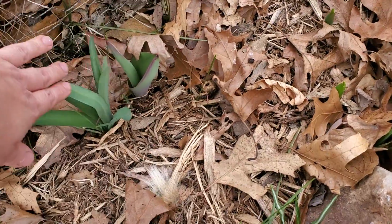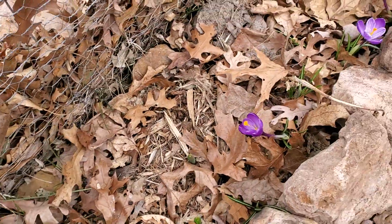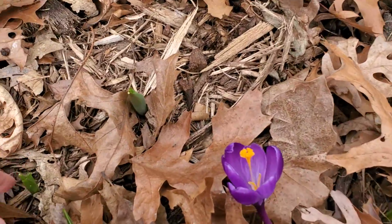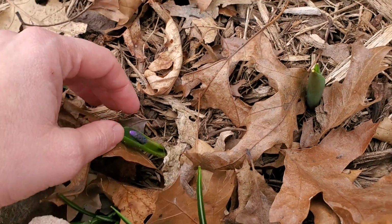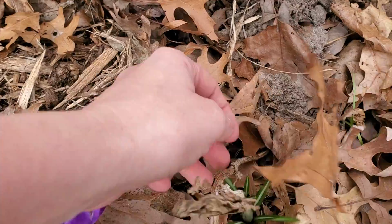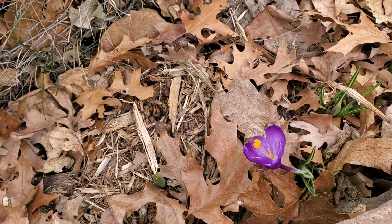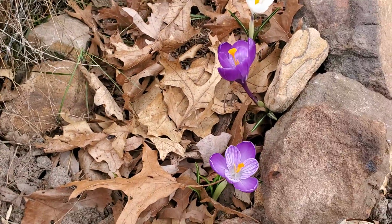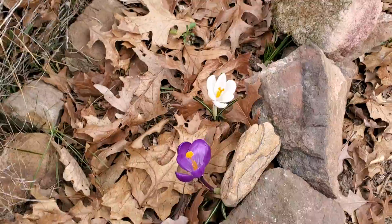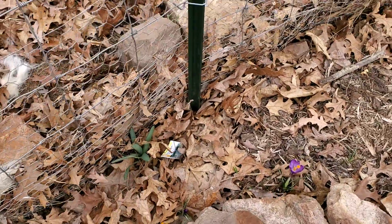This is a surprise lily or mystery lily. Oh, I finally have some muscari coming up over here. I was a little worried because I had a big patch of it on this side last year and I just hadn't seen any coming up. So I thought maybe it had died, but looks like at least a few of them are coming back. Here's another little surprise lily.